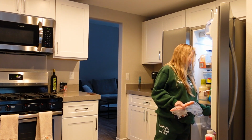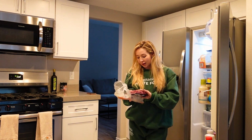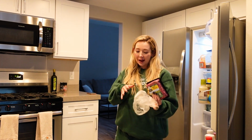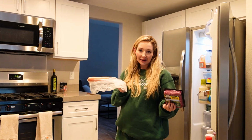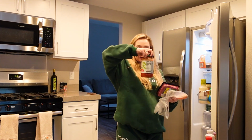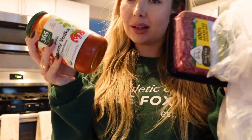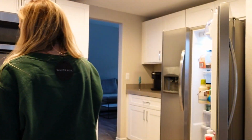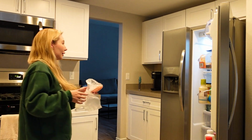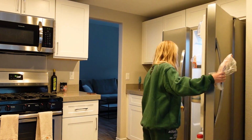I'm gonna make some dinner. I'm gonna have some spaghetti with meat sauce. I got this grass-fed ground beef. It's kind of like bolognese, but I don't have all the ingredients. I have a carrot, and then I have some creamy vodka pasta sauce. I already used a little bit of it the other day, but I'm just gonna make meat sauce pasta. But I am gonna saute and finely cut up this carrot and a little extra garlic and put that in the sauce just to spice it up.